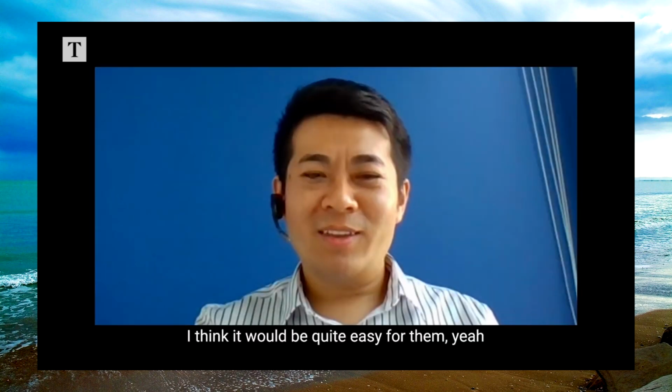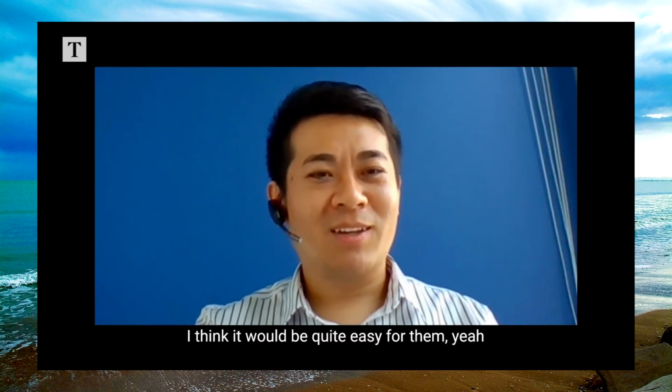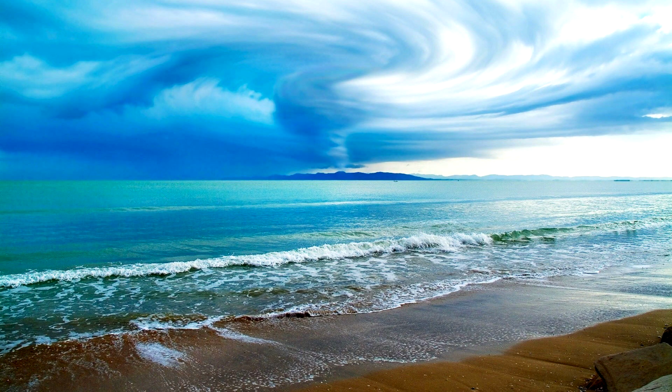We asked what were the children's chances of passing the course and getting onto a Durham degree. "I think it would be quite easy for them, yeah." As I said before, I'm sure what he's trying to say here is that the bar's very low. "They'll definitely get onto a degree course." "Yeah, they'll definitely get a degree."